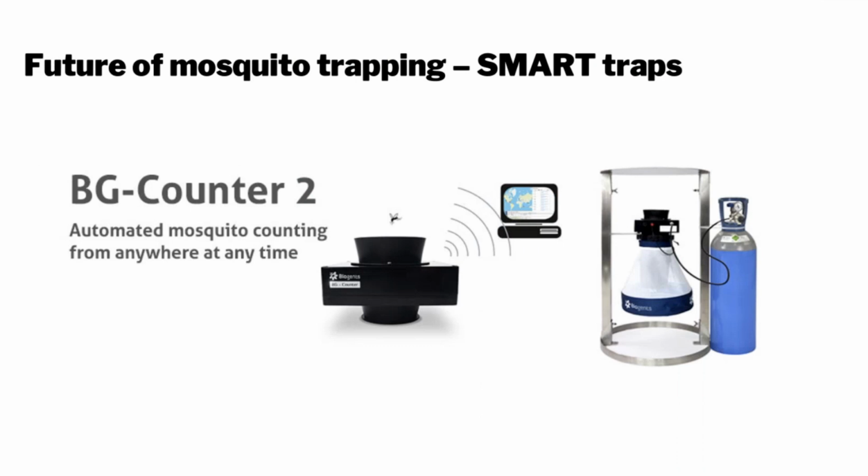Now, my last slide is the future of mosquito trapping, and that is that sooner or later, we're going to move into an era, into a period where we will have what we call smart traps, where we will have traps that will count mosquitoes, that will be able to differentiate between the species of mosquito as they fly into the trap, that will be able to tell you, is it a male mosquito or a female mosquito when it's flying into the trap. This is what the future of mosquito trapping will bring us.